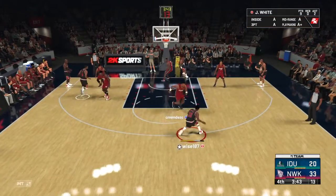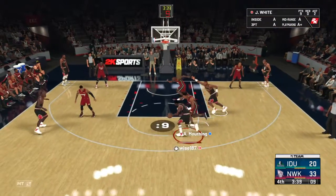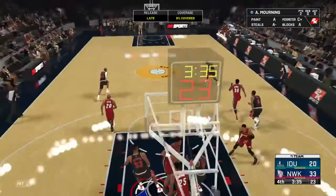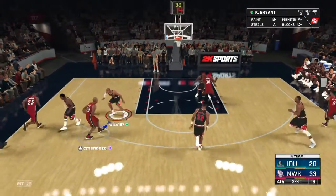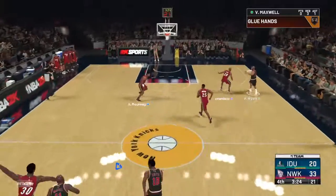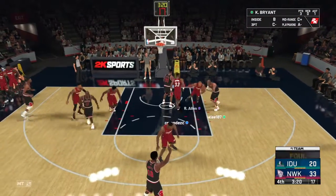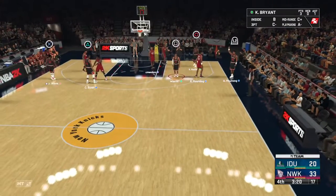White looking around. To the paint. Mourning can't make it work. Baltimore trails by 13. Allen for 3. Chris Bosh with the rebound. Here's the Bronx. And Ray Allen gets the whistle that time. That's his first foul. First team foul.